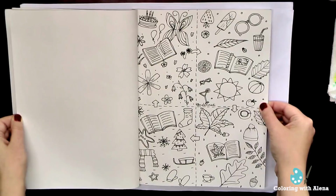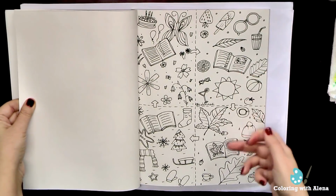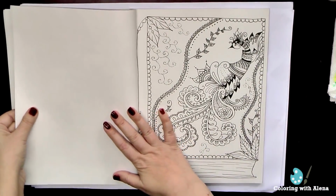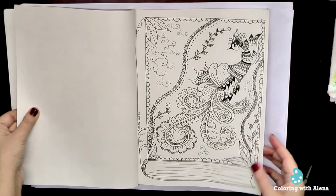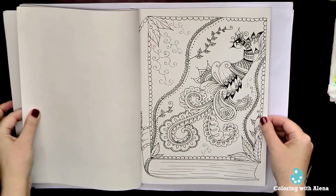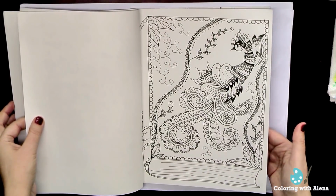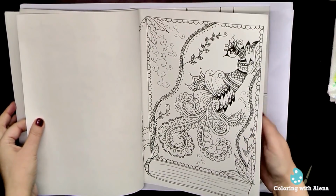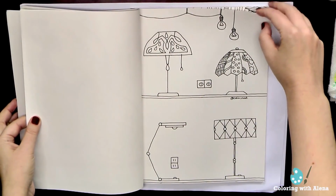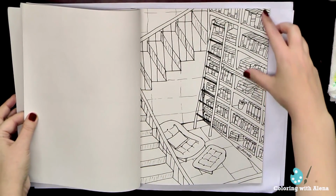And this one reminds me of the child drawing dedicated to each season. And I think this one was inspired by the motherhood of the artist. I believe that Nodira Gofurova is from Uzbekistan. So it's a very beautiful and intricate design here. And of course we have lamps inside the library and a lot of bookshelves.